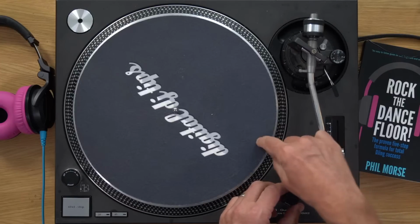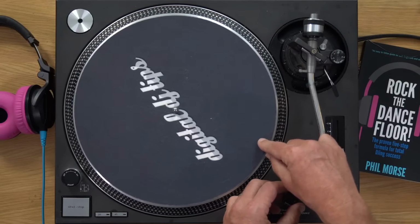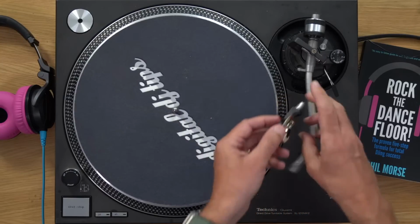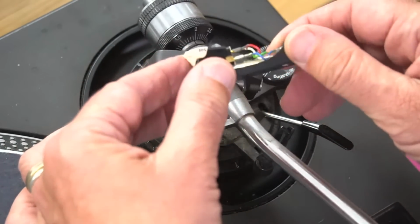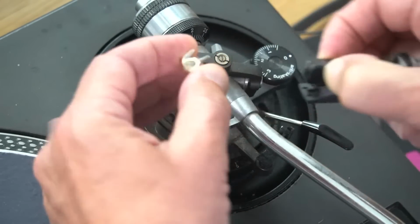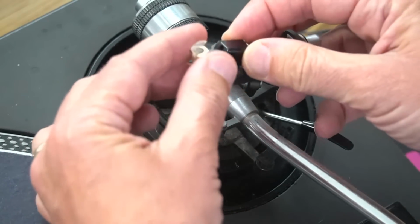The record has got lots and lots of little grooves in. It looks like the Grand Canyon, but in microscopic size, going all the way around. And the grooves are what vibrate this. This is the needle. This little thing here is actually a real diamond needle in there. And that needle is what goes through the grooves of the record.